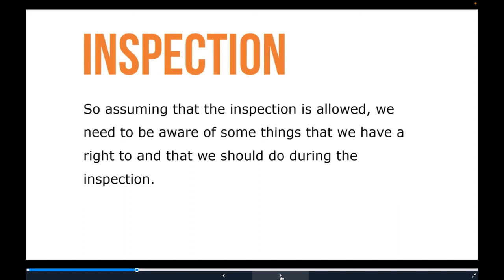Assuming that an inspection is allowed, we need to be aware of some things that we have the right to and that we should do during the inspection. If the inspection is being conducted due to a worker complaint, we have the right to get a copy of the complaint without the employee's name, and we want to do so because we want to know what's being alleged.